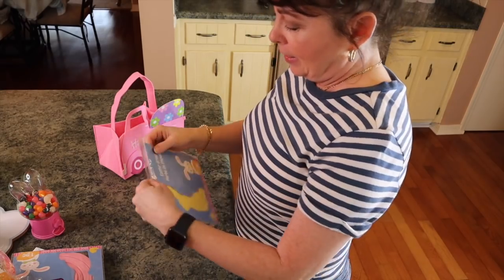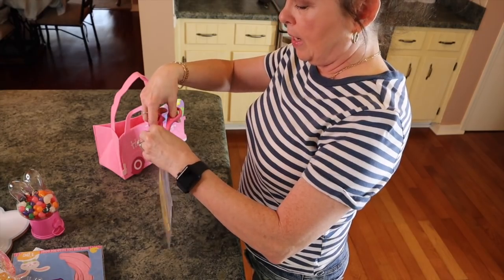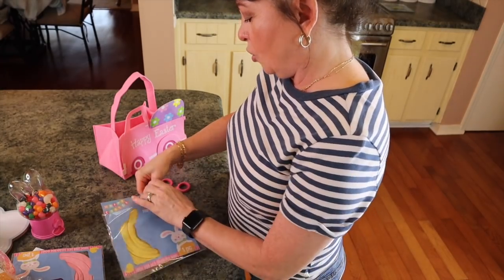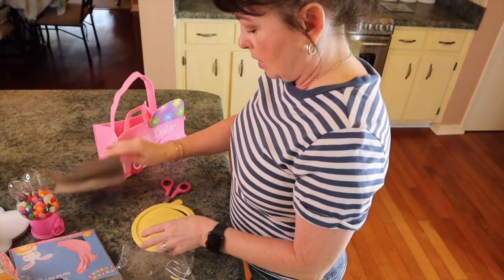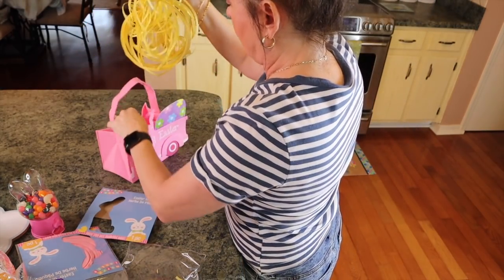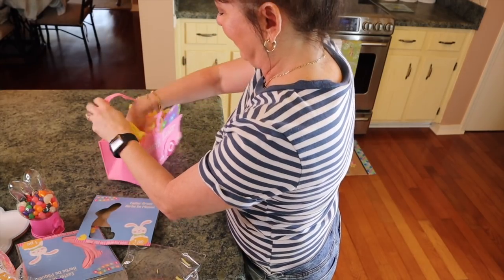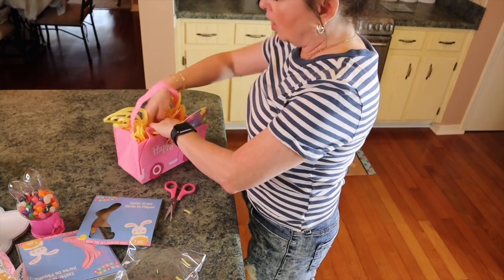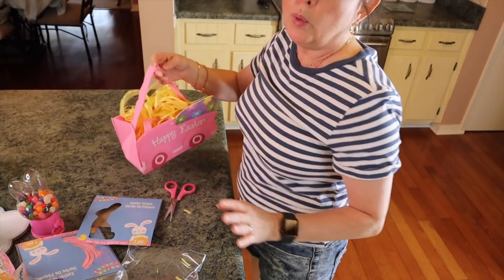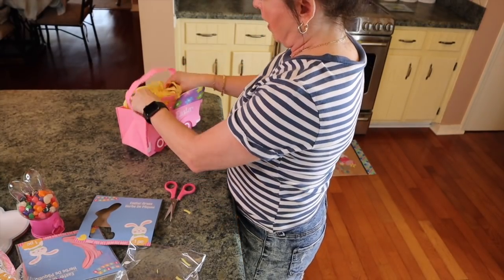So I have that, and I thought that I would see what I think of this paper Easter grass here. Now supposedly you just sort of pick it up and stuff it in there with this one. And I kind of like this because it's not going to get everywhere, and I like that. And naturally, we will watch her very closely. We won't let her get the grass, okay? So don't worry about that, all right?